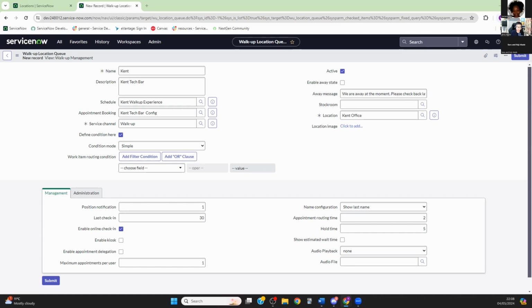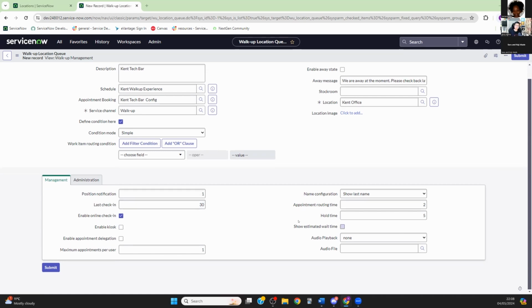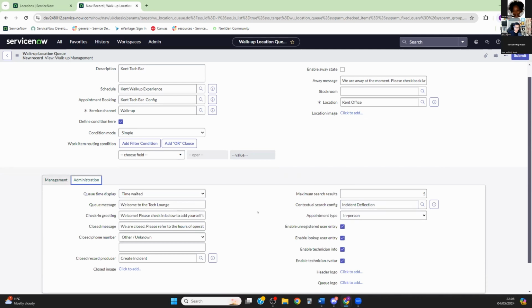All right. Yep. So these are lots of configurations that you can tweak. When we go to the front end, we can play around with all of this and see what happens. But this doesn't affect us standing up the basic walk-up experience, so I'm not going to play around with this.